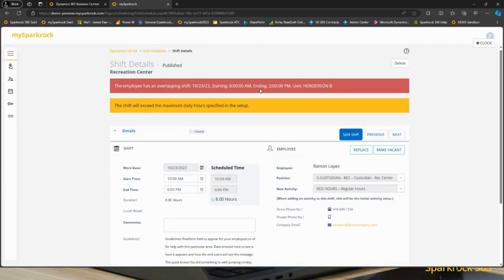Somehow the shift, his first shift that he had, has been extended to overlap with a second shift. So it's alerting me to the fact that there's an overlap. There's a red error here that would be available to the user immediately at the time of extending that shift. So it's very clear that this person has an overlap, and so I can then address that here.